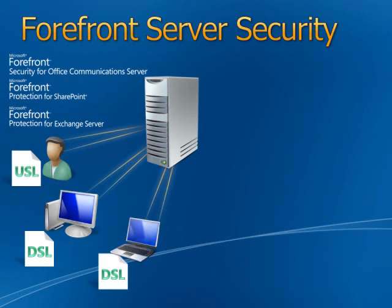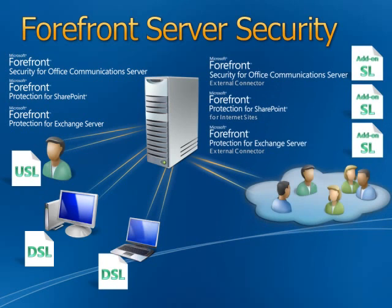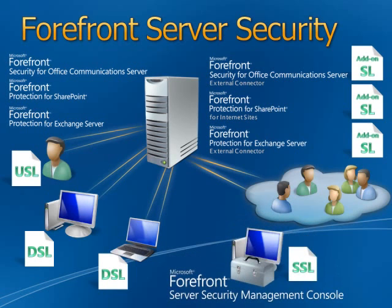Now, the licensing model, again, if you are using obviously the Forefront Security for OCS or the Protection for Exchange or SharePoint, you license again either the end users with user subscription licenses or the end devices with device subscription licenses. There are external connector licenses available for all of these products in the form of an add-on SL. So if you do want to secure those communications coming through your non-employees of the organisation, you can do that. And again, the Server Security Management Console is covered with a services subscription license.